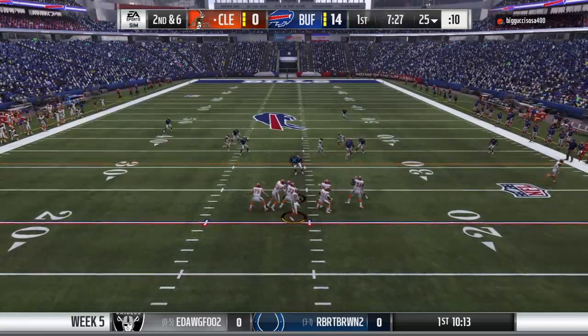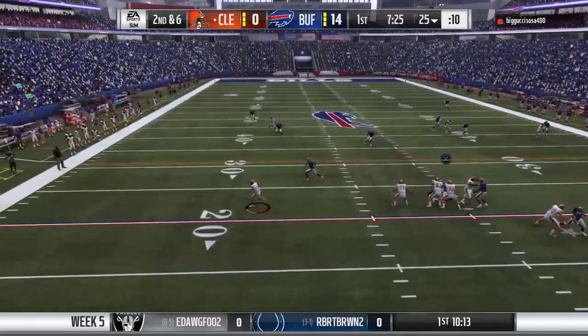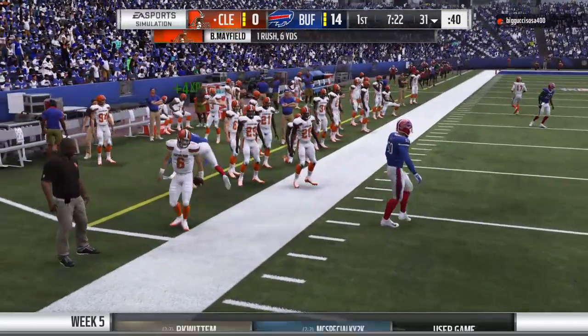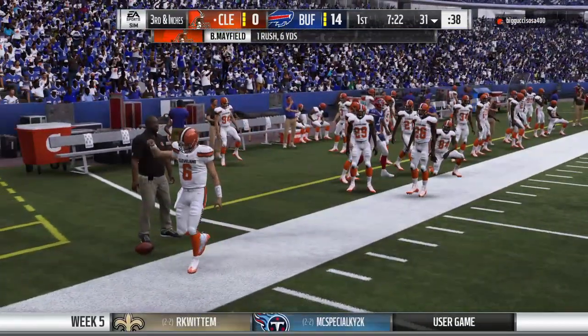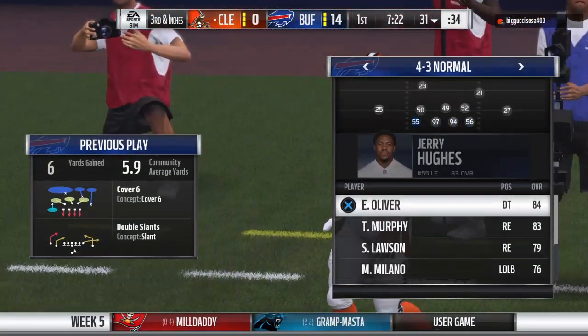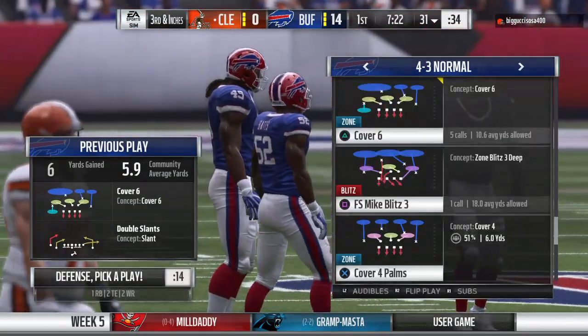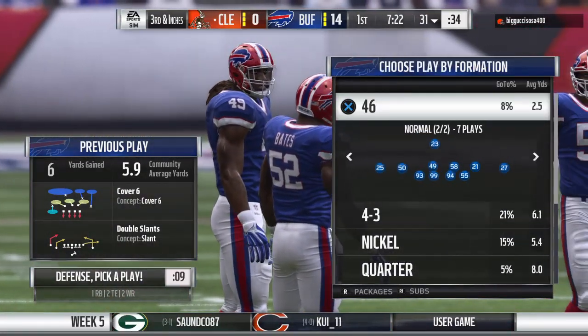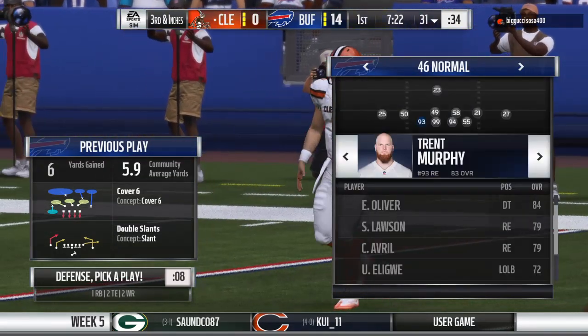Mayfield now on second down. Steps away to his left. They find some open field here. And he'll be out of bounds across the 30-yard line. 6 yards there off the scramble, but it'll still leave him with a third down. Okay, he's not going to get the first down, but this is still a nice job of buying some time and then running to get to the sideline and get out of bounds and avoid the big hit.